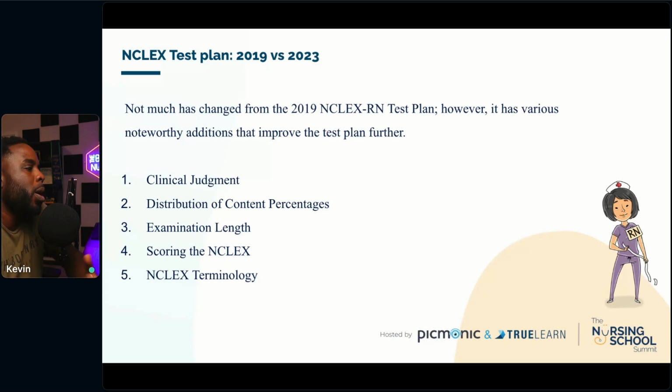And the client, so we'll talk about the client need category and subcategories, which include clinical judgment processes that come up. You get 18 case study questions, right? And that's about 10% of the standalone items, which are the questions themselves. And we'll talk about the exam length. So in 2019, it used to be 75 to 150 or so questions, with 15 of them being unscored because they were what they call research questions. But in 2023, which happened April 1st, it went from 75 to 150 to 85 to 150, with still 15 of those being research questions. Okay.